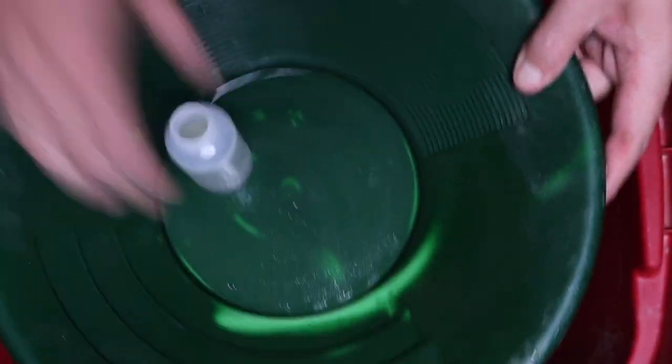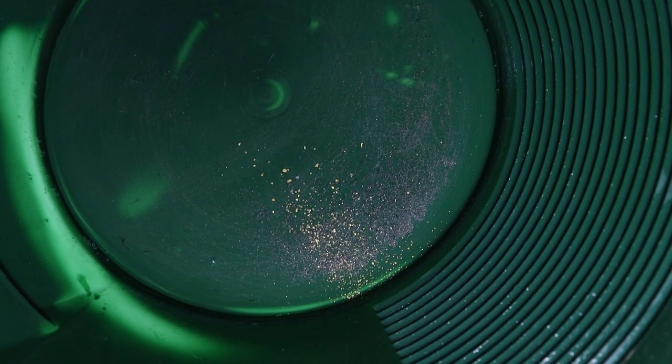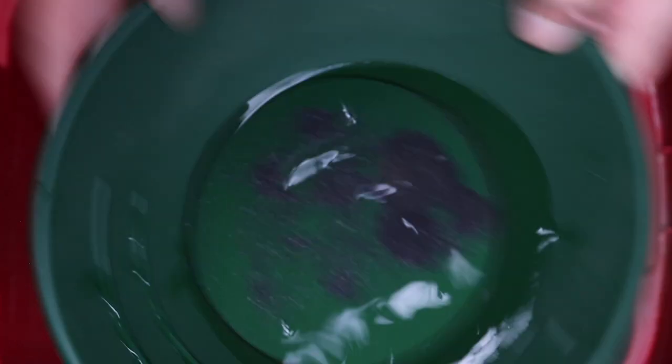Let's see what's in the bottle. And there you go. I'll clean it up a little bit more and weigh it up and we'll see what we got. But first, I'm gonna take a look at the black sands real quick, which is right here. So we'll pan this back a little bit just to see.